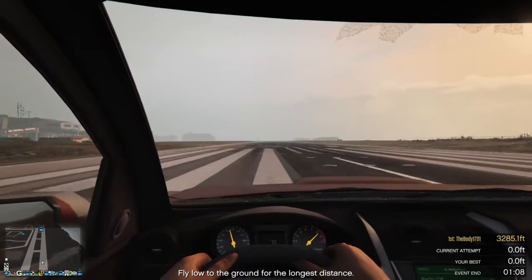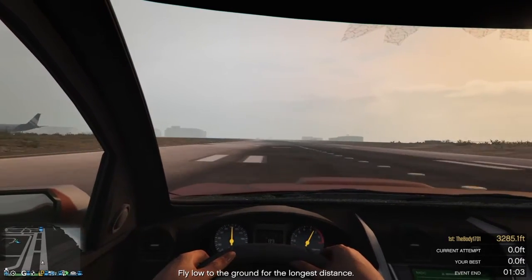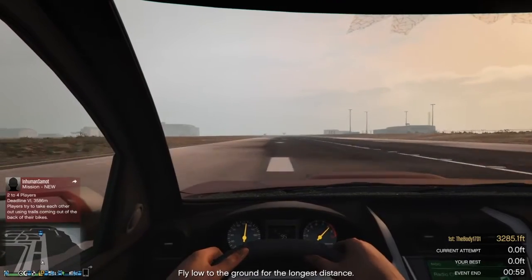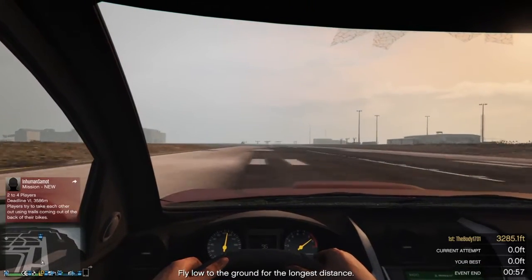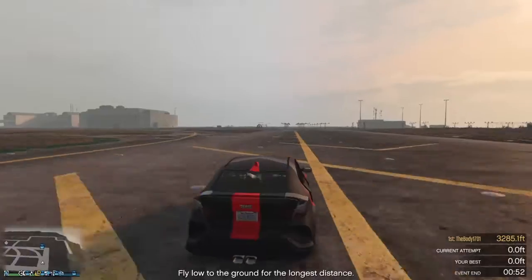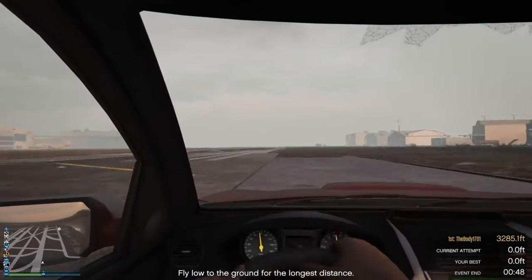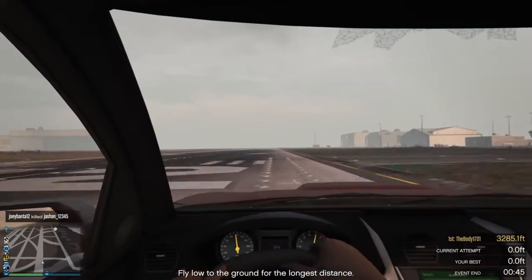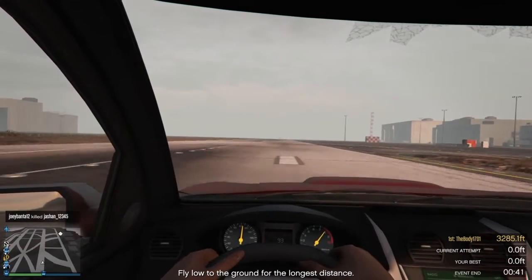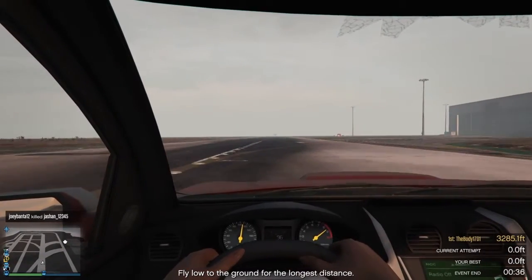Maybe we can get up to a higher speed this time. Preferably that top speed of 100. I don't know if that's the top speed or if it's like 102 or something, but it's pretty close to 100 either way. Definitely with some upgrades and a better driver, it could be a pretty good drift car.